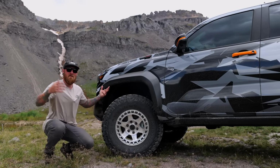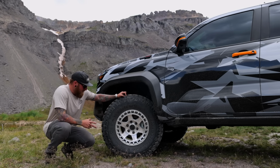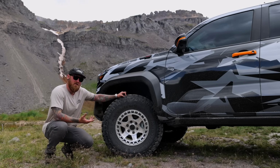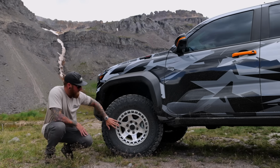Once they're cleaned up, of course they're not very clean right now because we've just been mobbing around in the San Juans, but when they are clean, they actually have a little bit of a shine to them, which is pretty neat. One of the main features that I really like about this wheel is how protected your valve stem is.